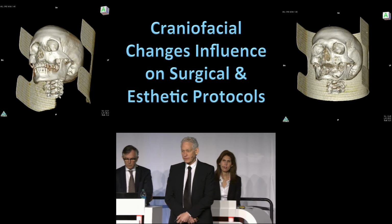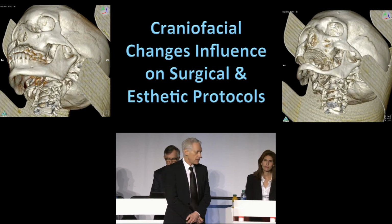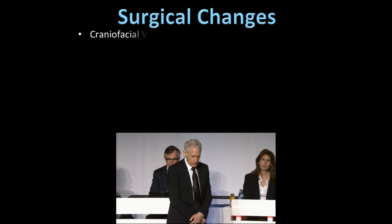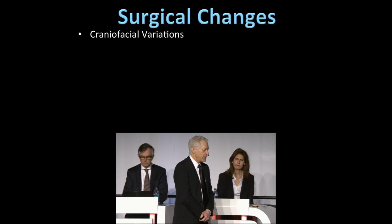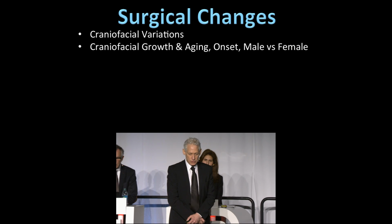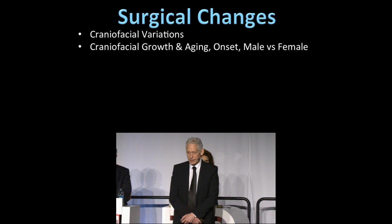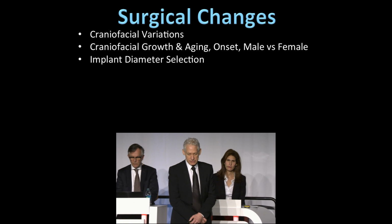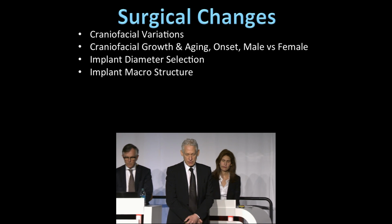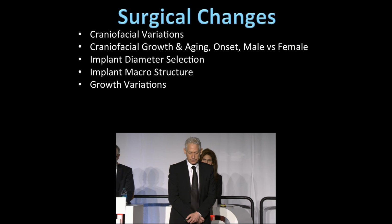So what are the changes and what have I done in the last 5-6 years as far as surgical changes? And this is information that I will try to share with you. There are variations in craniofacial structure. We have to pay attention to that. We will talk about aging, we'll talk about onset, and we'll compare males and females. We'll talk about implant diameter. We'll talk about macrostructure of implants. How do we change it?